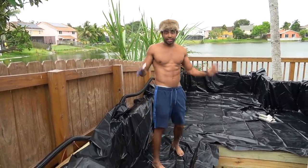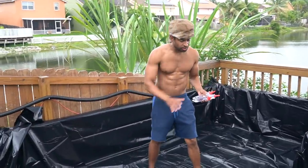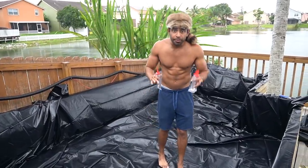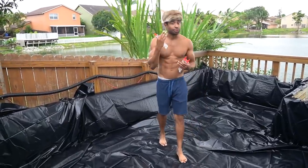So it's looking good. We're gonna use some silicone, guys. Literally douse it in silicone. Make sure that your pond is waterproof and give it plenty of time to dry, at least 24 hours. I recommend like 3 days.